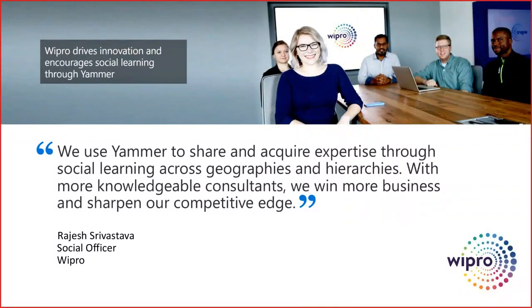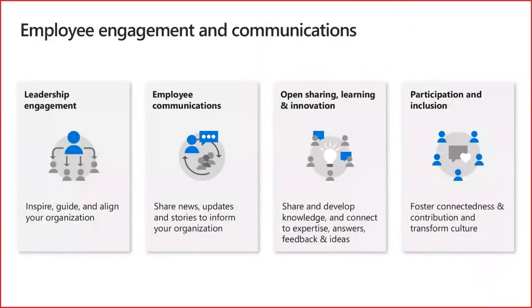This quote from Wipro demonstrates the kind of value you can get out of bringing people together. Wipro uses Yammer to connect people across geographies, time zones, and organizational silos to share knowledge. As a knowledge business, they find that by accelerating the velocity of knowledge across teams, they actually are able to sharpen their competitive edge and win more business. Again, employee engagement and communications is about the bottom line.